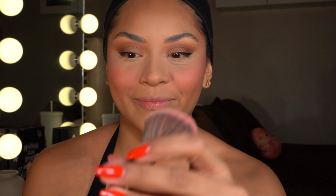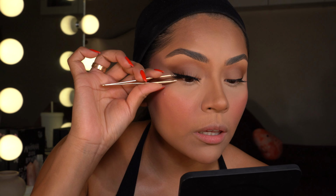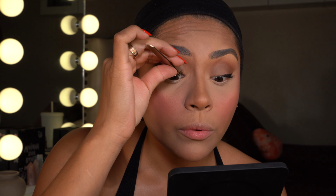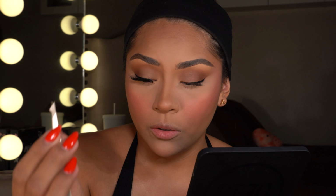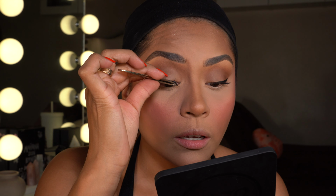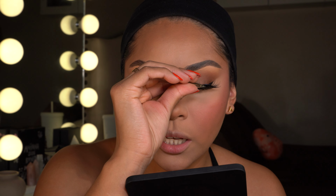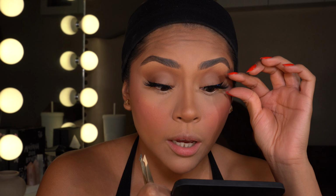Okay, so now I'm going to apply these lashes from Kiss. And by the way, these are not the lashes that I was wearing, unfortunately. The ones that I was wearing are very similar to this pair, but they're Birdie Beauty lashes in the style Gemini, and they were everything. I love those lashes. And so now I'm going to take the bottom. I'm going to apply some here.